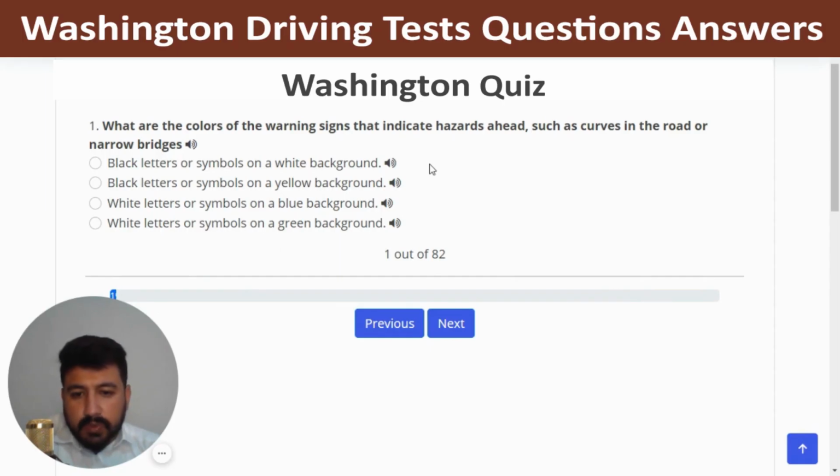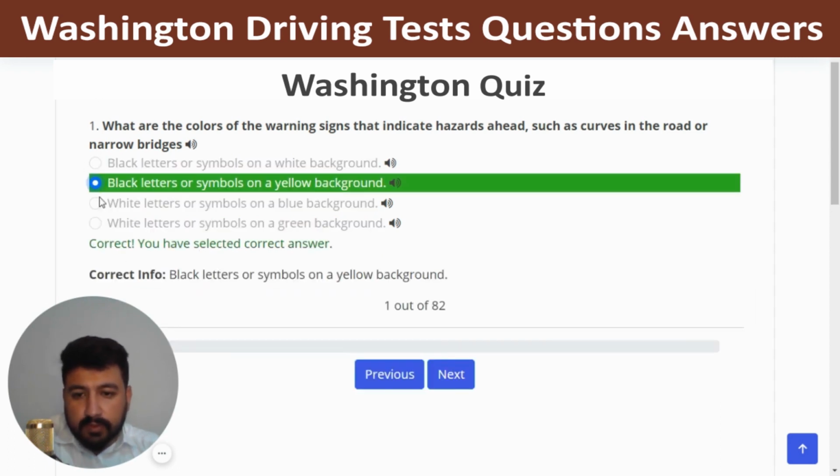Here we go. The first question is, what are the colors of the warning sign that indicate hazards ahead, such as curve in the road or narrow bridges? The right answer of the first question is black letters or symbols on a yellow background. So I'm going to click on the second option, correct, and next.